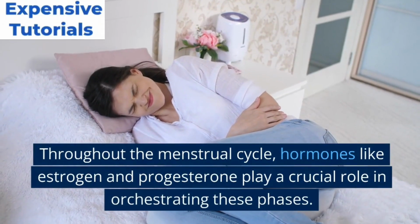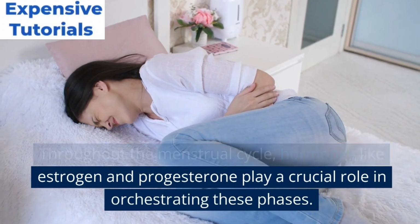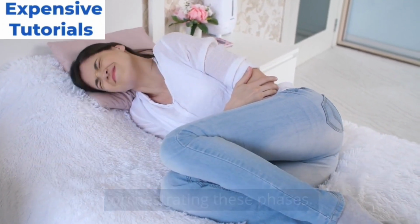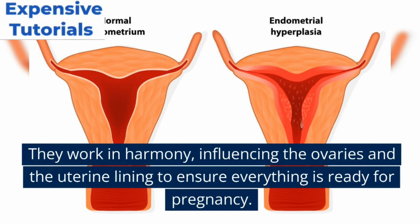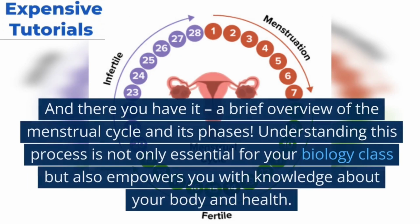Throughout the menstrual cycle, hormones like estrogen and progesterone play a crucial role in orchestrating these phases. They work in harmony, influencing the ovaries and the uterine lining to ensure everything is ready for pregnancy. And there you have it, a brief overview of the menstrual cycle and its phases.